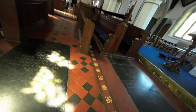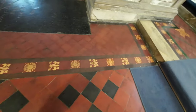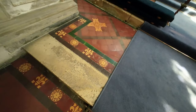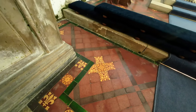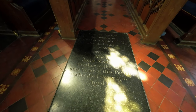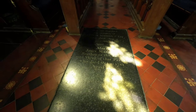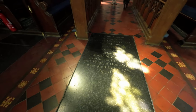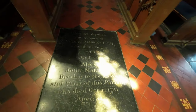And again, you have some very attractive encaustic tiles, medieval tiles. I can imagine these were very, very expensive to buy. And we have a grey plate here. Again, Thomas Marriott, who died in 1766, aged 74. John Marriott, brother of the above and vicar of this parish, who died October the 23rd, 1781, aged 88.